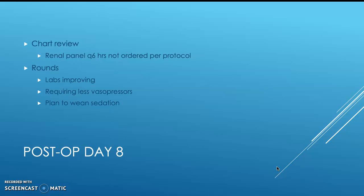When the surgical team rounded, it seemed like he was maybe rounding a corner. He was 8 days out from surgery. His labs were looking a little better. He was requiring less medication for his blood pressure, so the plan for the day was to start weaning sedation, wean his vasopressors, and see how he did, and then start de-escalating care.